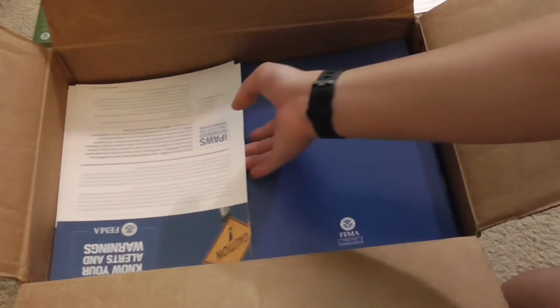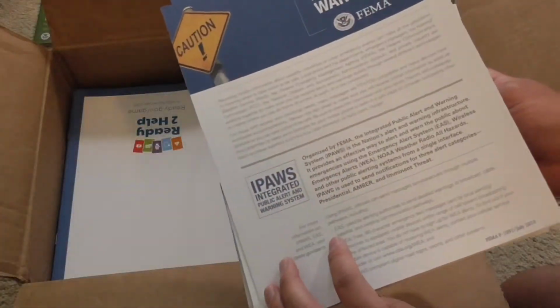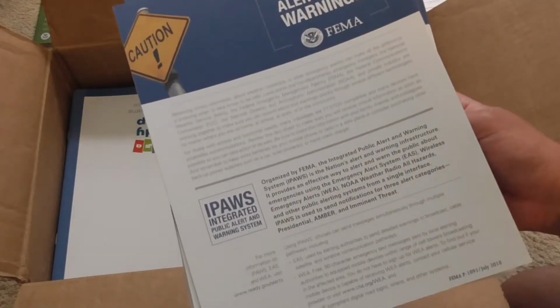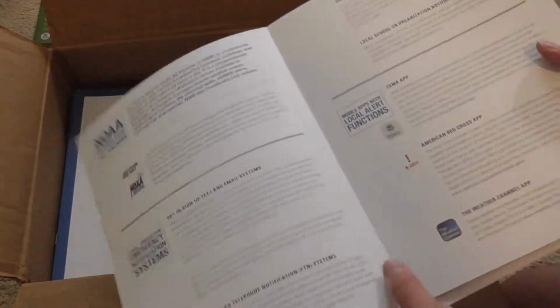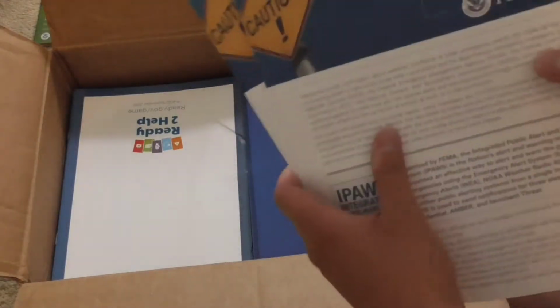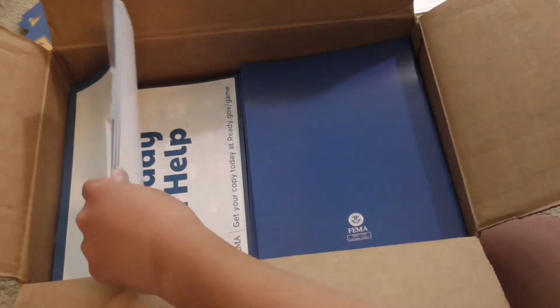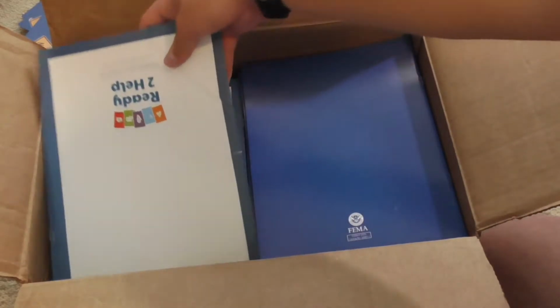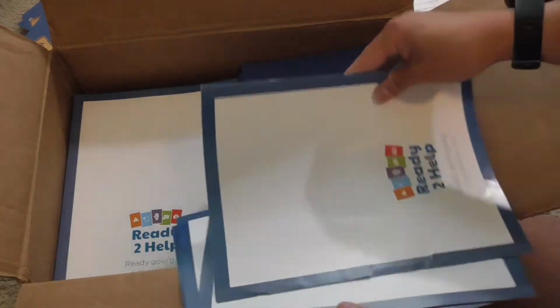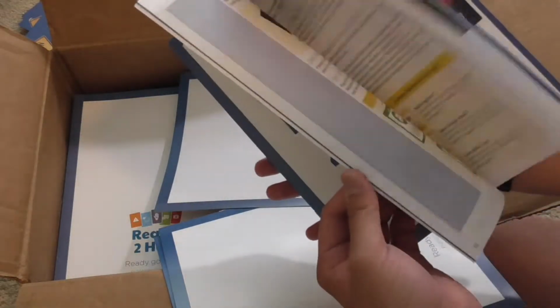That's really fun. We happen to have a fact sheet about alerts and warnings. This one looks to be about the emergency alert system, IPAWS, the Integrated Public Alert and Warning System. So it's a fact pamphlet for this. It's really cool. It's pretty cool. All right. This is the Ready to Help game. I don't know what happened to this print. Kind of got destroyed, but okay.